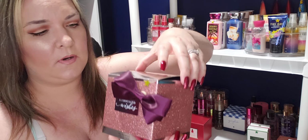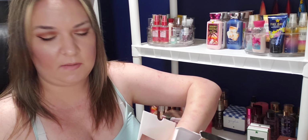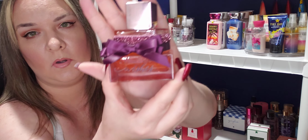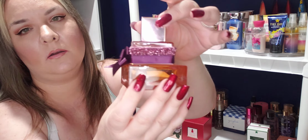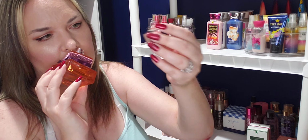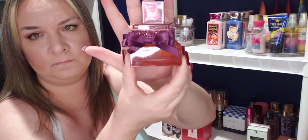Now the bottle looks different now than it did originally. I like this bottle a lot better than what it looks like now. It's just cuter in my opinion. But this is what it looked like when they first brought out the perfume. It looked like a big Christmas present, and I love it. I wish they would bring this back. But this is the 1000 Wishes perfume.